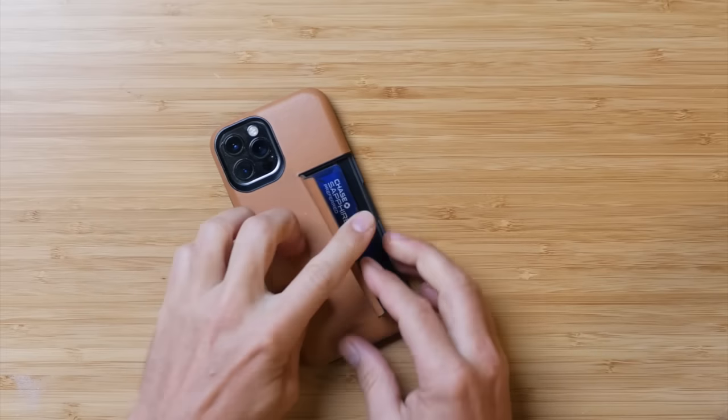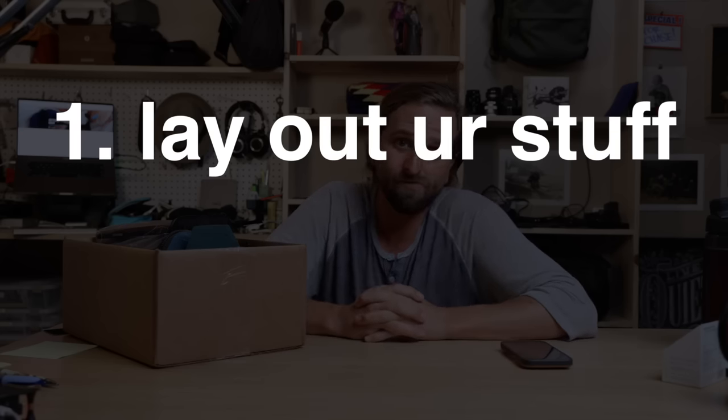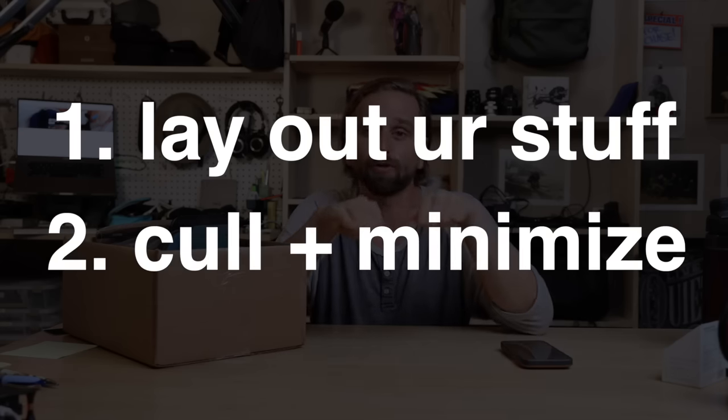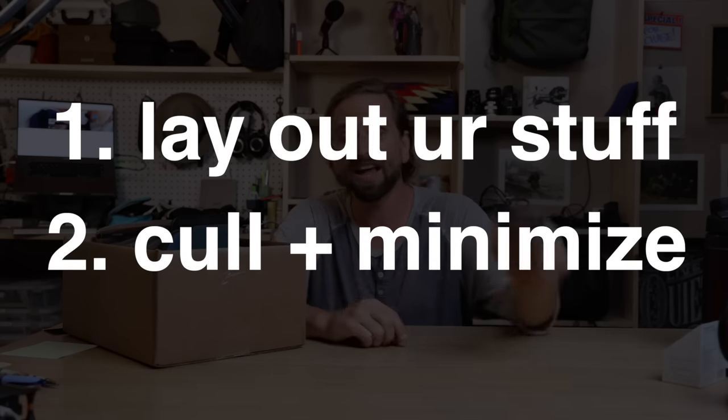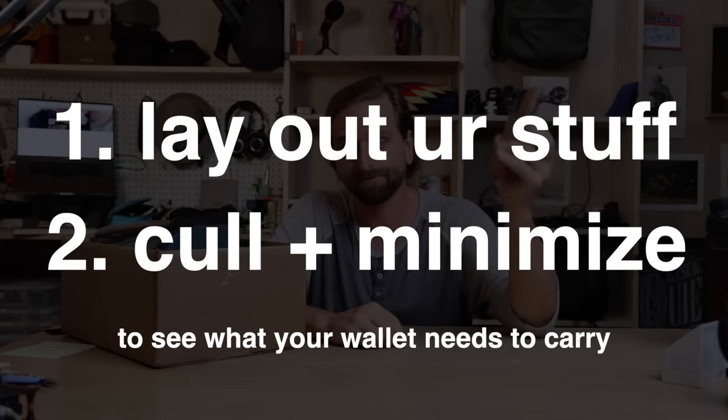This one's from Bellroy. It only has space for three cards. So I've minimized myself down to three cards. I have an ID, an ATM card, and a credit card. That's what I have in there. And then I'll have another wallet type thing in my bag that has deeper stuff, like a business card or other things that I might need another time. My first point here is, you've got to lay out the stuff that you think you need. Then you cull it down to just the essentials. For me, I went with three because it's what the best case I have found uses.